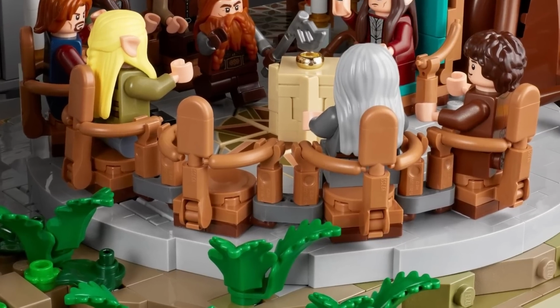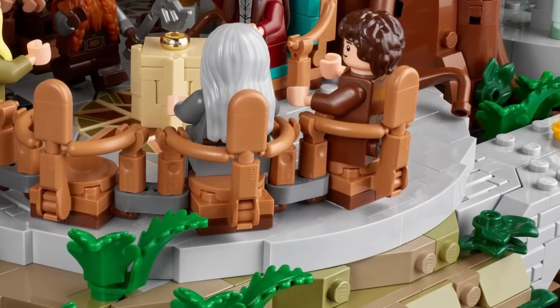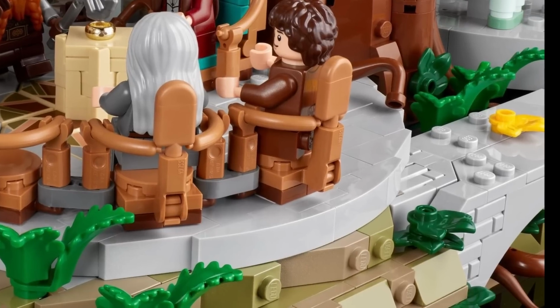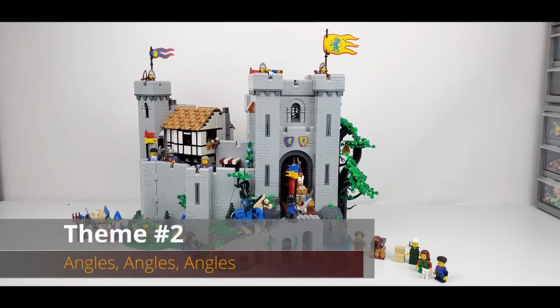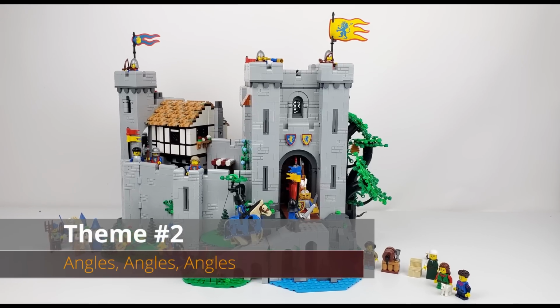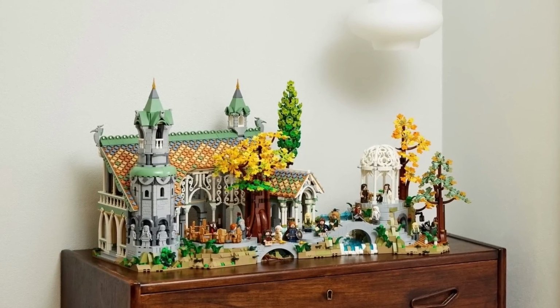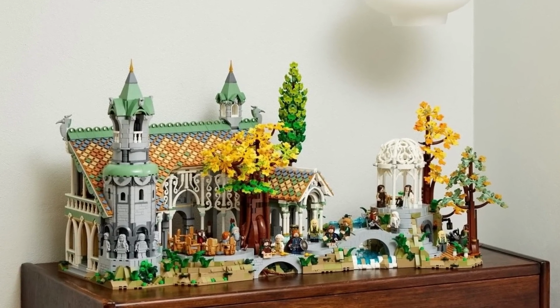When looking at the overall build, 2 themes stand out. The first is the varied building techniques, with much of the set flipping back and forth between studs on top and studs not on top, or snot. The seamless transition between the 2 techniques is quite an accomplishment and testament to the skill of Mike Sayaki, the set designer. Second, as is often the case with Mike Sayaki designed sets, there are multiple subtle angles used throughout. I will highlight these themes as we unpack this set.